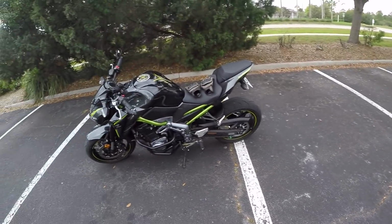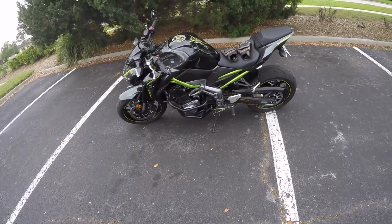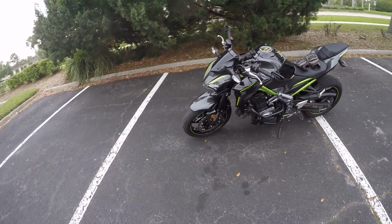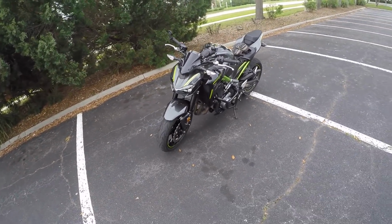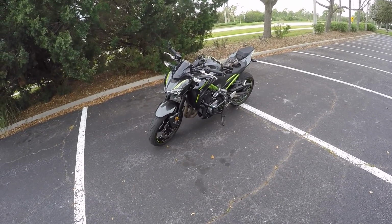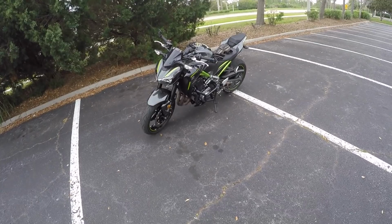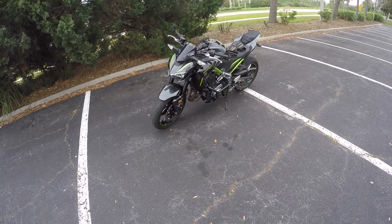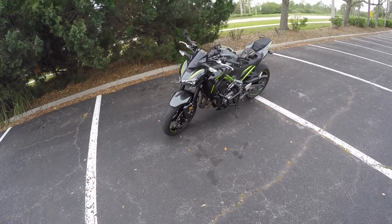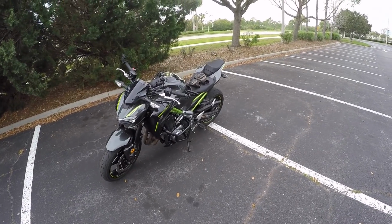Second thing that I love about this bike is the looks. I think this is one of the best looking naked bikes on the market right now, especially if you do some slight modifications to it, like put bar end mirrors and some other stuff, but the green frame. And now for 2019, they came out with like a candy red frame with red wheels. And if I can, I'll post a picture of that up in this video. But that color scheme looks great.